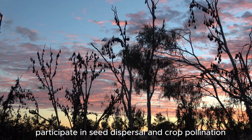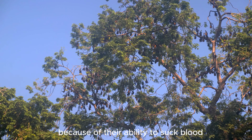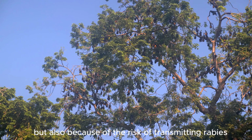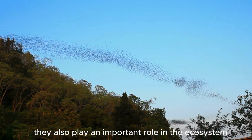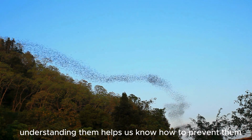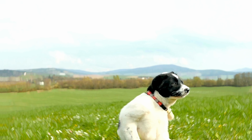and crop pollination. Vampire bats are not only haunting because of their ability to suck blood, but also because of the risk of transmitting rabies. However, they also play an important role in the ecosystem. Understanding them helps us know how to prevent them and protect your health.